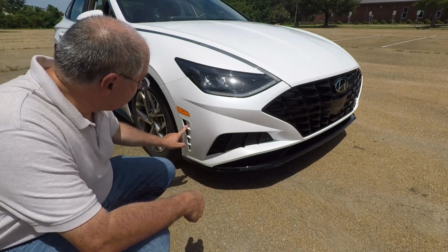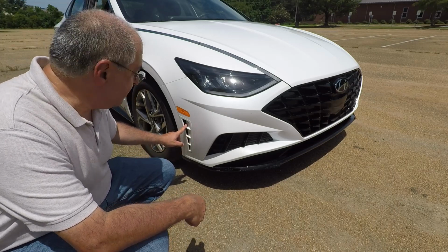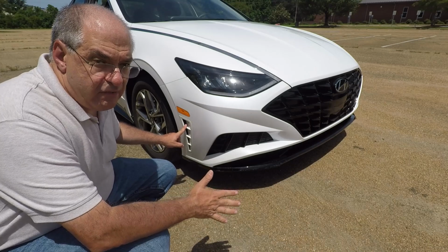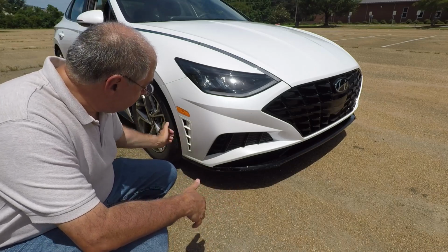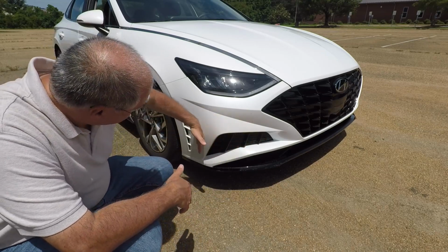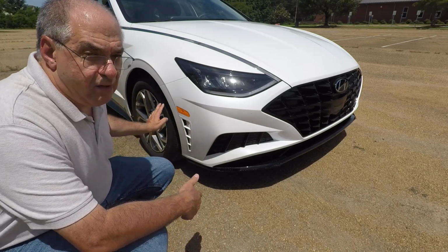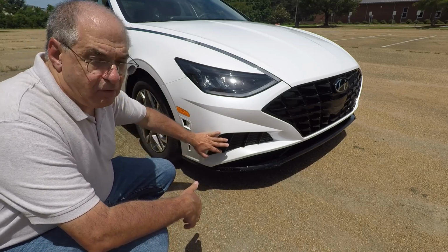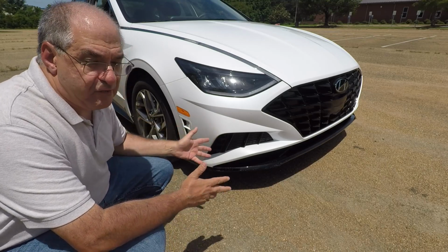Also, you'll notice here on the side in the front, there's a side-facing vent. This is not fake either. This is another real air vent, and it does go through, and it allows air that comes around to go in here, come around, and be directed around the wheel. So these are a couple of really good touches that you see a lot of times on more expensive cars.